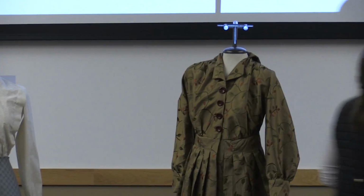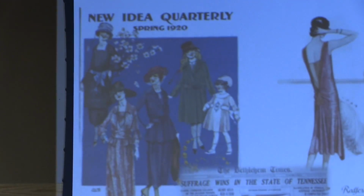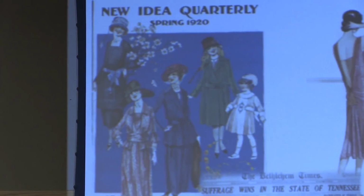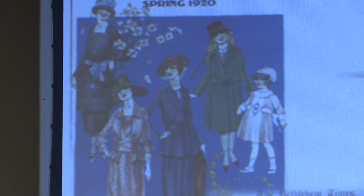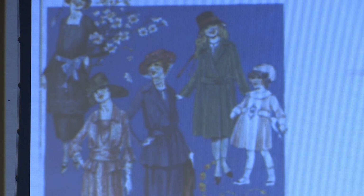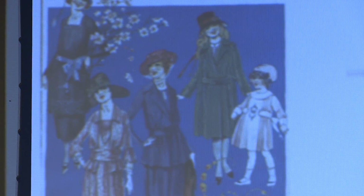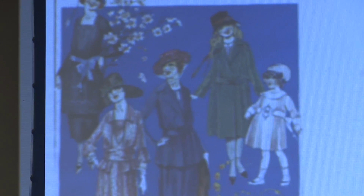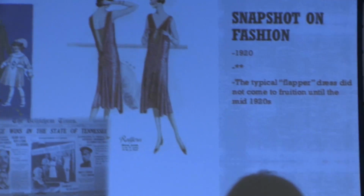And you can see also in the New Idea Quarterly, you may or may not know this, the young girl on the top there. It was typical for a long time for children to dress like their parents and like the adults. So you would see these young girls wearing dresses similar to this, but in a miniature size, which was really interesting. That changes when we get into the 1920s, and we really start to get teenagers who become their own group of buyers.